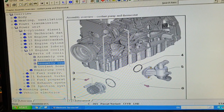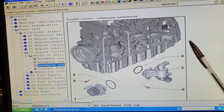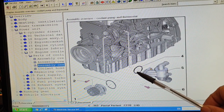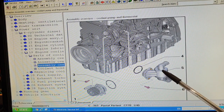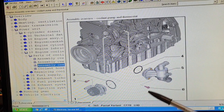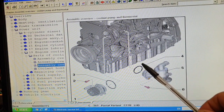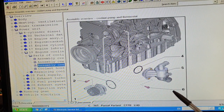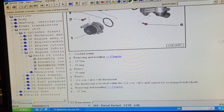Okay. So today we have got the part. We have got the thermostat housing, genuine one, and it comes with the O-ring as well. So that must be replaced. If you install the aftermarket, that may not come with the O-ring. And also these are the two screws which hold the thermostat housing to the engine block, and the torque specification is 15 Newton meters. So I'm going to show you here. It's number 6. As you can see here, it's 15 Newton meter.